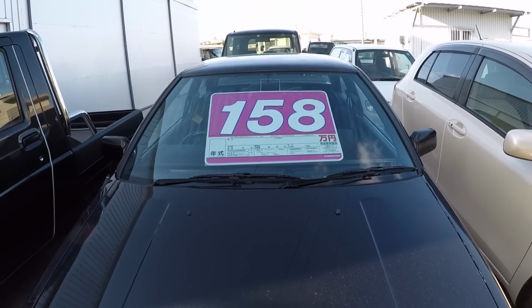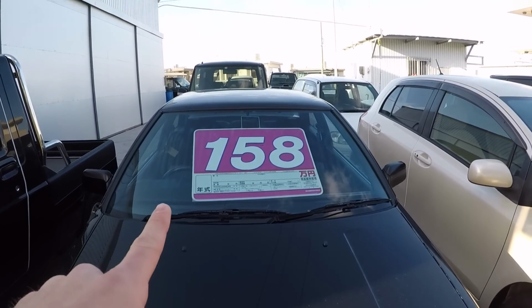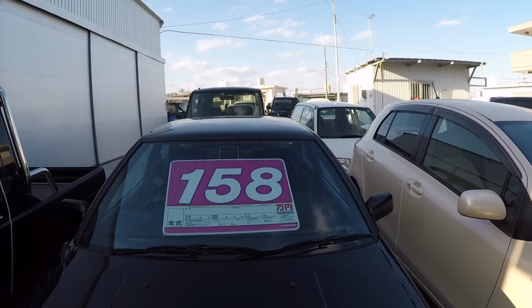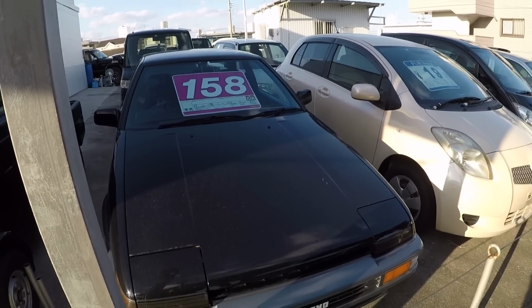They're asking around $14,500, $15,000-ish dollars. Again, with the 158, and then that symbol being 10,000 yen. So that's like 1.5 million yen.